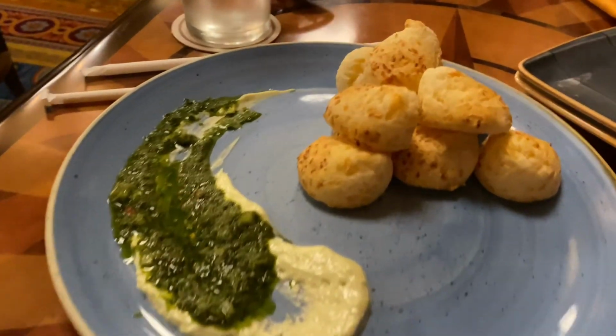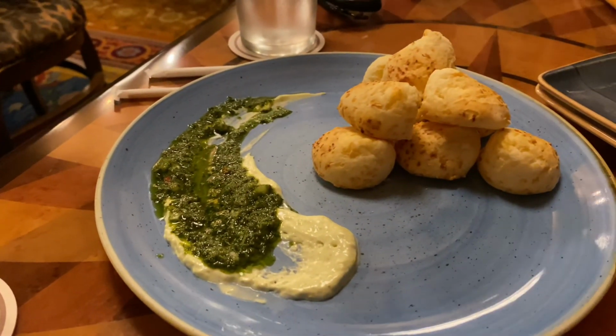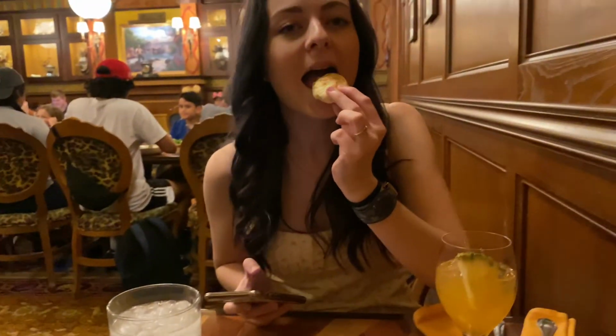And here it is. You do get a nice heaping little pile of the cheese bread and the chimichurri sauce with the cream cheese sauce right over there. This looks absolutely phenomenal, and I cannot wait to give it a try. All right, so she's grabbing first bite. Very good. Oh my god. Here we go. Look at the sauce. This is so good. Cheese bread, absolutely amazing. Melts in your mouth, and this chimichurri sauce is a fantastic addition to dip it in. For a not so secret menu item, I think this one's absolutely amazing.